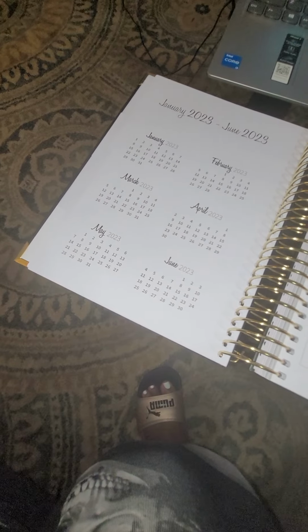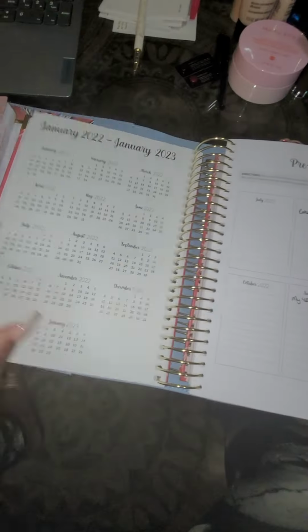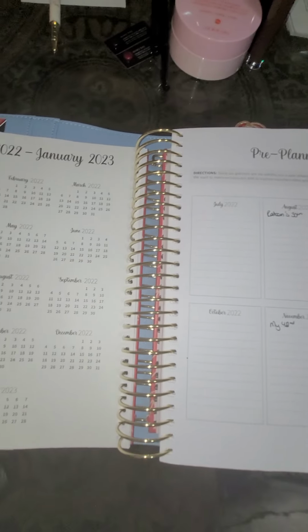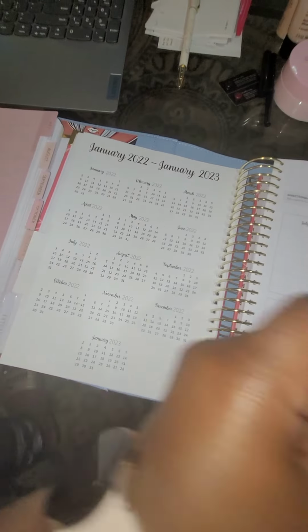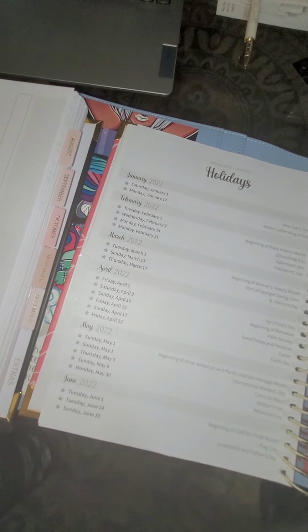Then you have a quote. Then you turn your page to January 23 for basically the next 6 months and pre-planning for the next months. And I think it's the same thing here. Same plan. So then you turn and it got your holidays. And then January 2022, July 2022. So I do like that it's pink. I think it's just going off the same one. So let's see what we have.